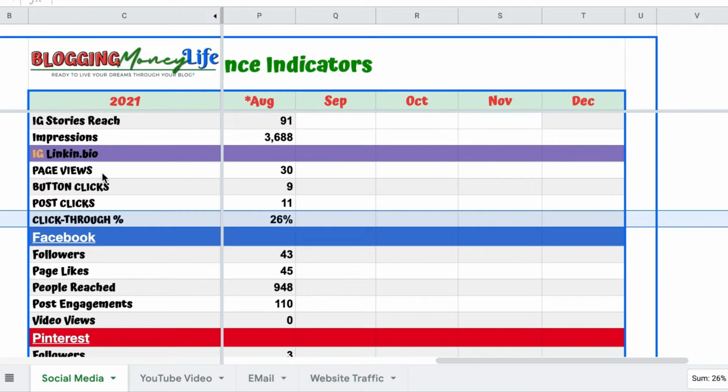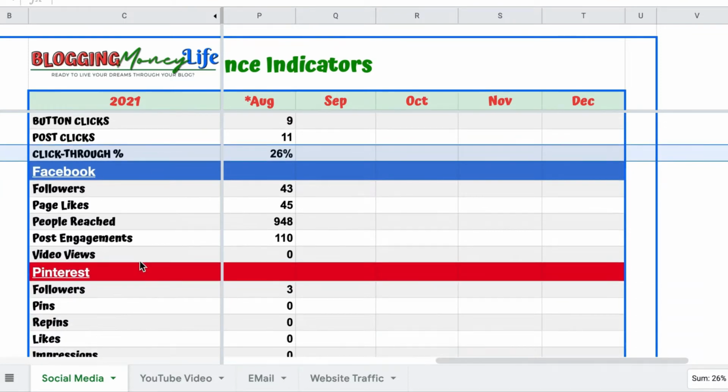2/3 of the people who go to our link in bio do some type of action. They either click a button or click on a post. And the people who do that action, okay, no, that's just what it's saying here. 30%, 26%. 26% is the click-through rate of people who actually take an action after they view our link in bio page. So about a third, more like a quarter.